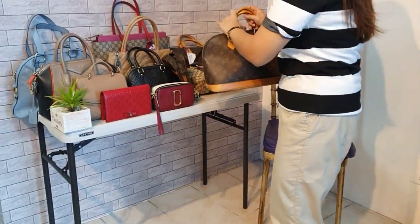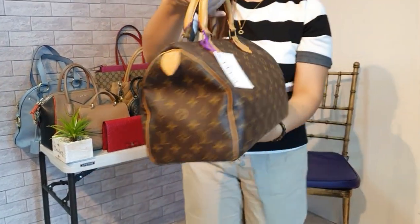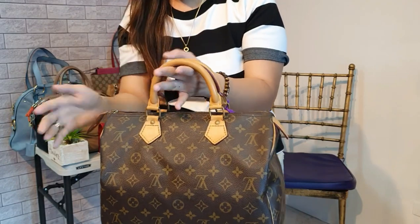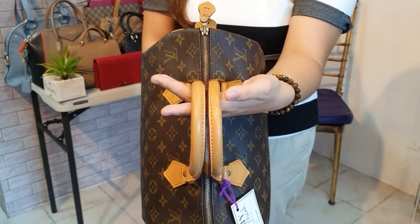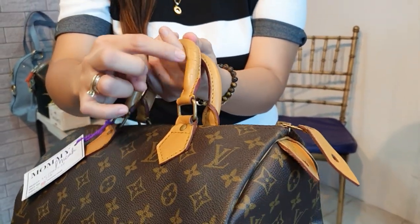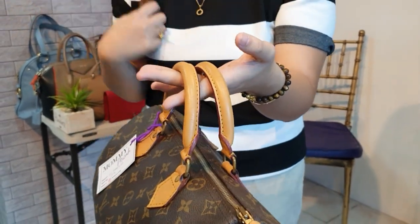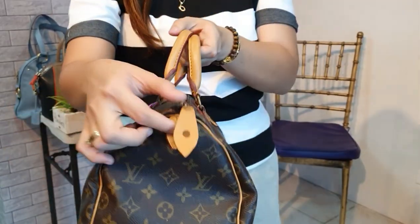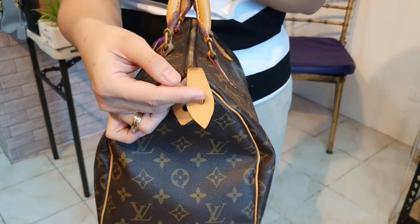Okay? Next one. We have another Louis Vuitton bag. This one is the Speedy 30, size 30. Yan siya. According to the owner of this bag, the handles are already recolored, kaya siya pantay na pantay ang kulay. And meron siyang konting hairline folds here, or medyo parang line na natutuklap siya, because the handles are already recolored. Pero maganda pa naman siya. Maganda pa itsura niya. Hindi pa sira yung zipper pull niya, although medyo meron na siyang battle mark here, battle scar here.